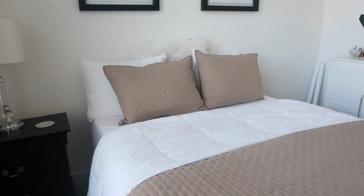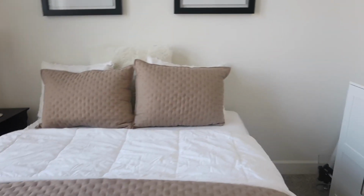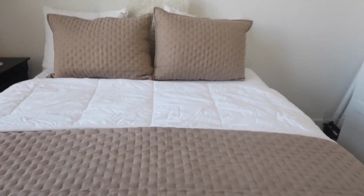It's wrinkled, so I washed it. I have to get out the wrinkles. But this is the bedding that I'm using right now, and I'm just trying to figure out what type of bed I want to use for this room as well. So this is the look so far that I'm getting for this bedroom. Nice and comfortable bed.